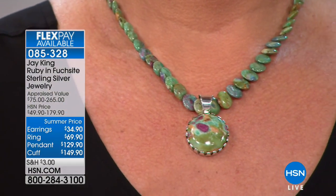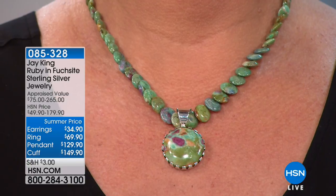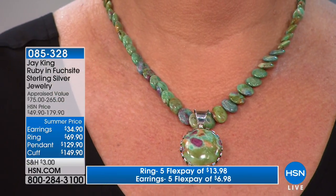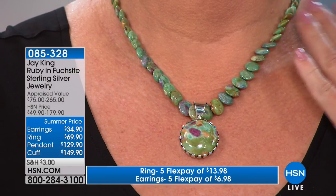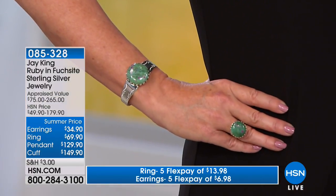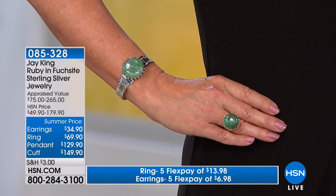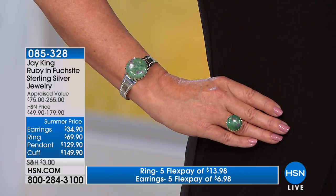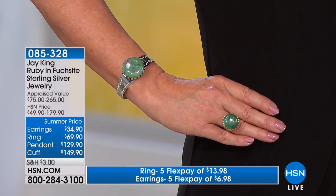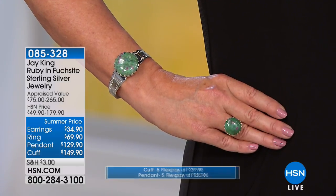First of all, a little backstory on this stone. Fuchsite is the green material, right? See the red deposits in there? That is ruby, natural ruby. Hence, ruby fuchsite, or ruby in fuchsite. You can see, Laura, this is big and bold, right? It's not some little insignificant piece. This is bold. And the thing with ruby fuchsite, to be honest with you, when you get the material, that's the big challenge with us: you have the material, what is the best way to design with it?